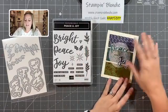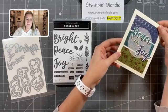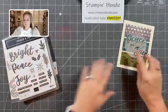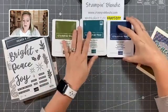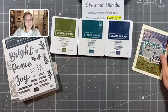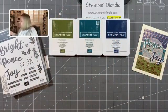This is called the Brightly Gleaming Specialty Designer Series paper, and as you can see, it has copper foiling in the paper, so it's very, very pretty, and I just cannot get enough of this paper, especially this middle one with the pretty peacock. So we are going to use Mossy Meadow, Night of Navy, and Pretty Peacock. And I can tell you this designer series paper will not be around for next year's catalog because Pretty Peacock will be retiring in June. So this is the last year to get this paper.